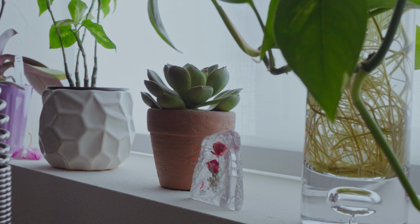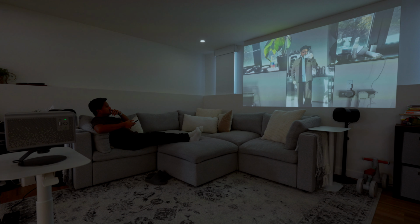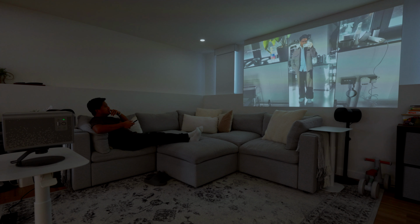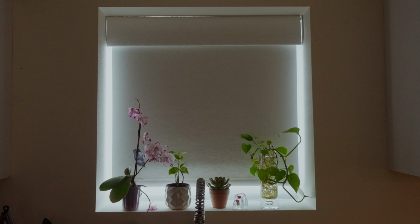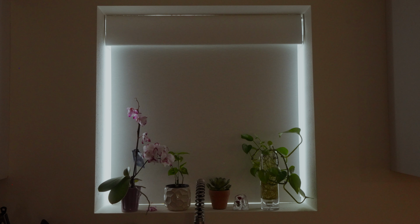Most of the time, I want as much light as possible while still maintaining privacy, but some days I'm shooting B-roll or testing new tech like the BenQ projector, and I need the room to be as dark as possible. That's why I installed these motorized dual shades from Yoolax throughout our home. And it's been amazing. It's perfect for what we need.